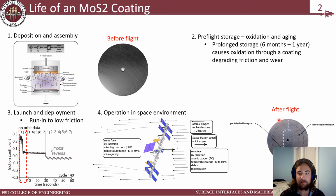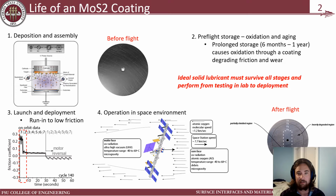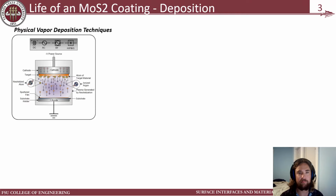Now that we know all the stages a coating must go through, we know that the ideal solid lubricant must survive prolonged storage prior to launch. It must have initially low friction during the launch and deployment phase, and it must not degrade or have varying properties while operating in the space environment. MoS2 coatings can be deposited through a variety of techniques.